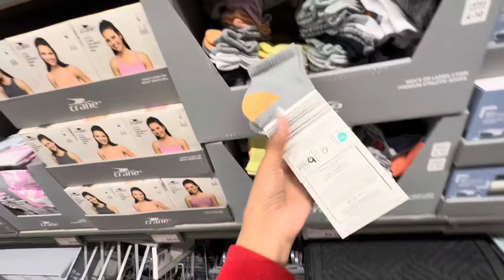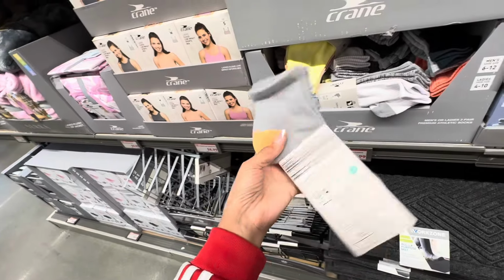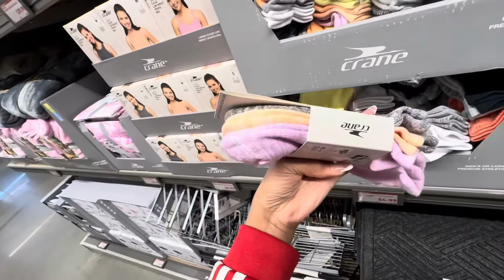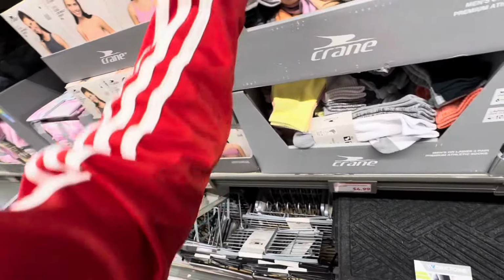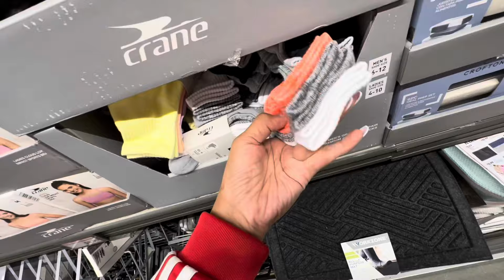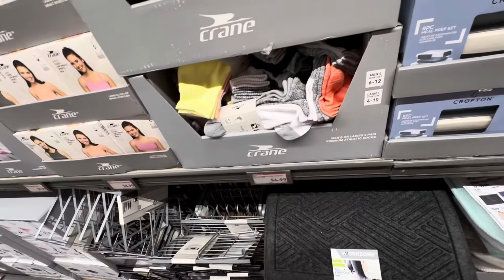Ladies and men's socks, you get $3, $4, $5. Lots of different colors. Love this pack right here, the purple, orange, and gray. And they all, ooh, look at this bright one. Mmm. This is bright, right? So these are the sizes they have.